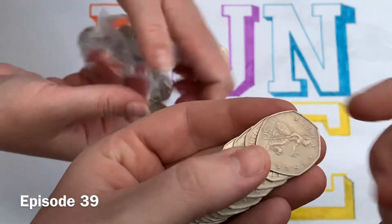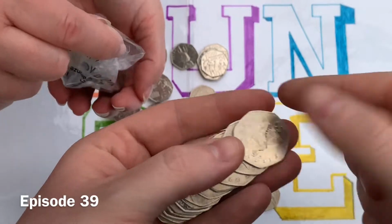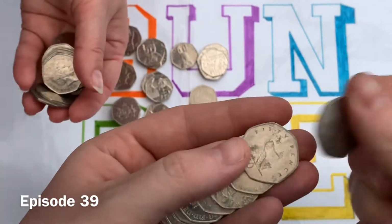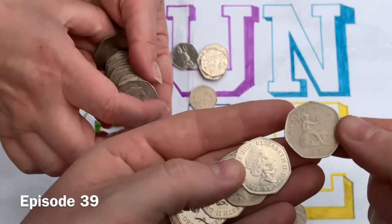So that's a hell of a bag. Nothing super rare in there. That's probably why someone's waded in. But either way, fantastic variety.